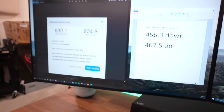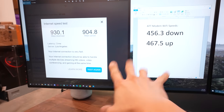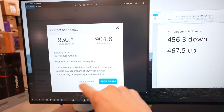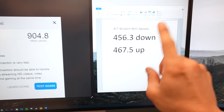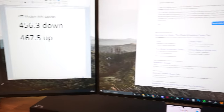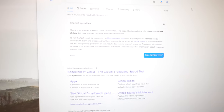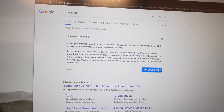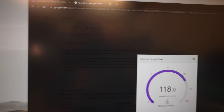All right, so I just got our old results from the AT&T modem pulled up here. Just to recap, 930 and 904 for our wired speeds. And then for Wi-Fi, we had 456 down and 467 up. So now we're going to do the same exact tests, but this time with the Gundam router. So let's try it out. Let's see what happens. We're going to start with the wired test. We are connected to the Ethernet right now.